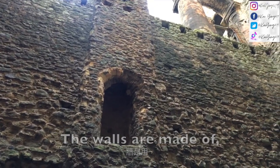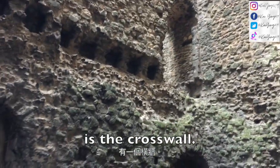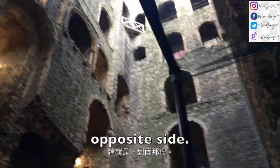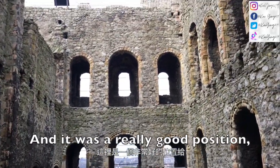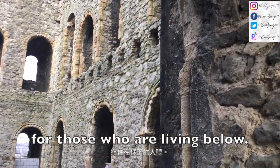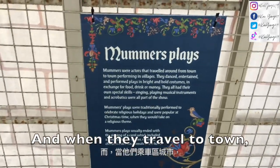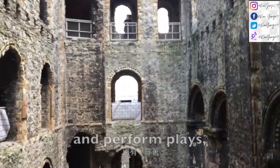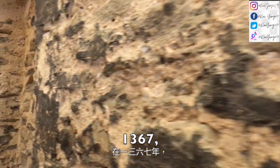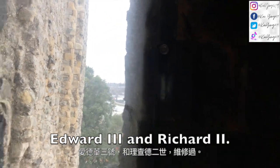The walls are made of Kentish stone, and in the center of the keep is a cross wall dividing the building into two. This is the opposite side, the Mural Gallery, and it was a really good position for groups of minstrels to provide music for those who are living below. Oh, so back in the days, actors were actually called mummers, and when they traveled to town, they would dance, entertain, and perform plays in bright and bold costumes. All of these used to be a room. So, in 1367, this castle was actually repaired by Edward III and Richard II.